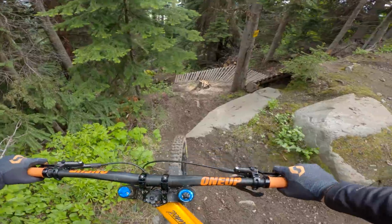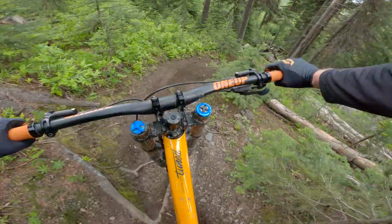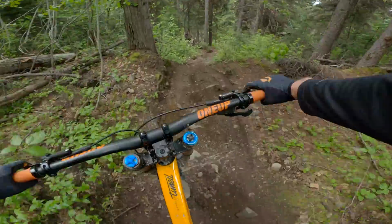But I did eventually get back on the gas and rode the end of Honey Drop half decently, getting back into a positive headspace.